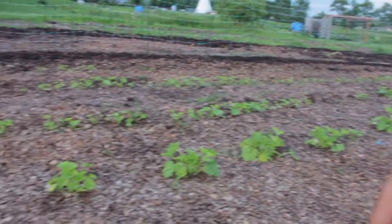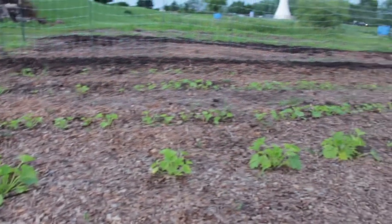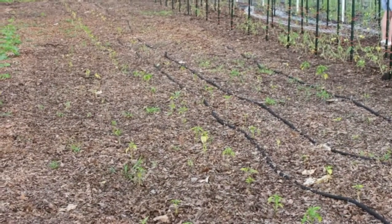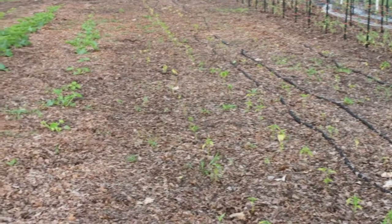So in these 5 or 6 rows, we've got planted some squash. We've got green zucchini, yellow summer squash, and along the fence in the back, eventually we'll be growing some cucumbers.